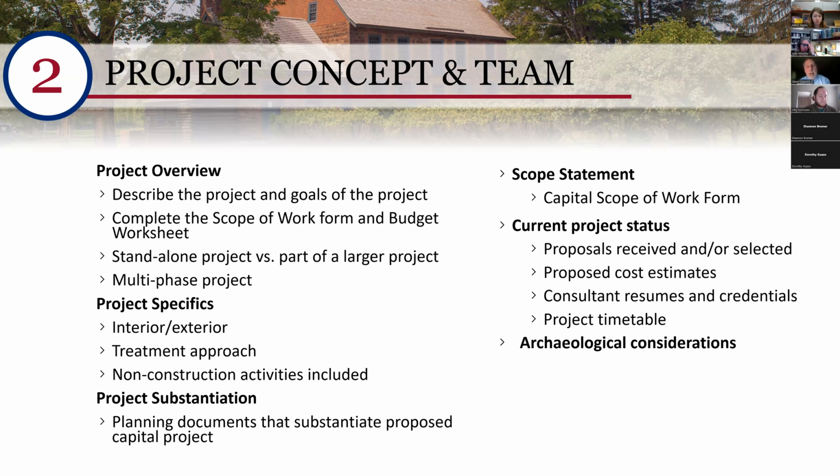The scope statement, again, there's a capital scope worksheet, a form for you to fill out based on the CSI divisions. Now it's going to correspond with the budget worksheet. We also ask for your current project status. Have you received proposals from consultants who are designing this? Perhaps you already have them under contract and they're already working on the construction documents. Do you have proposed cost estimates? Is it from an architect? Is it from a professional cost estimator? Is it just something that our engineer thinks it's going to be this much, but it's not based on anything?